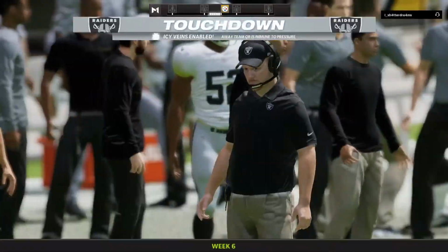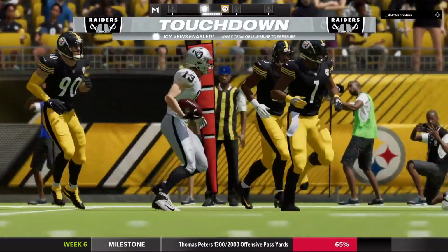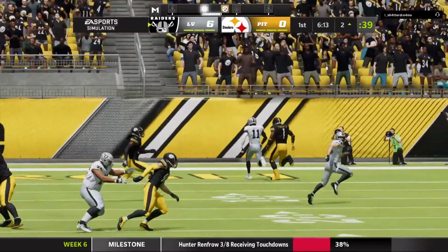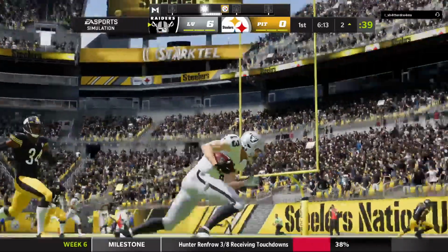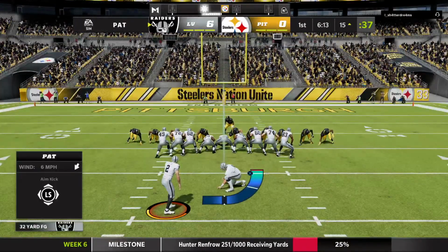Touchdown Raiders! Hunter Renfrow, his 3rd touchdown now on the year. And the Raiders drive right down the field and score on the opening drive. One of the keys to their long winning streak has been scoring first. An ideal drive right there, getting the first 6 points of the ball game.